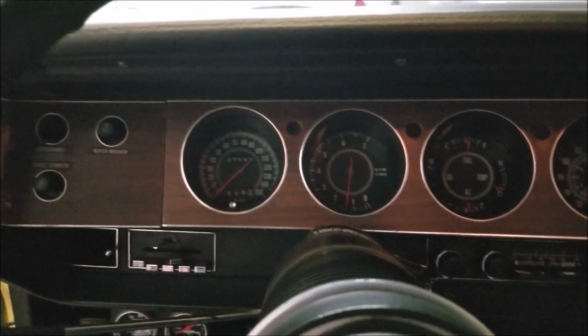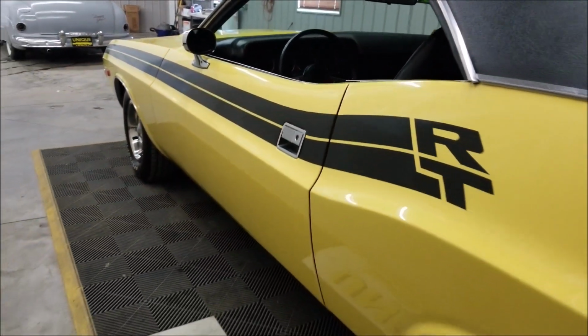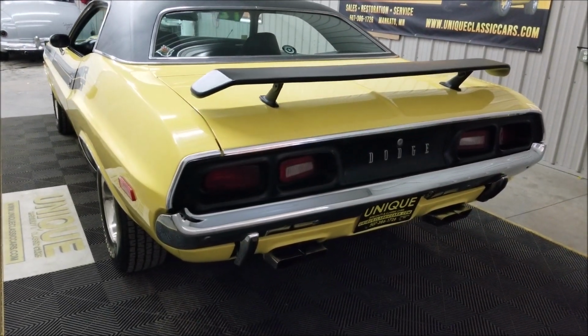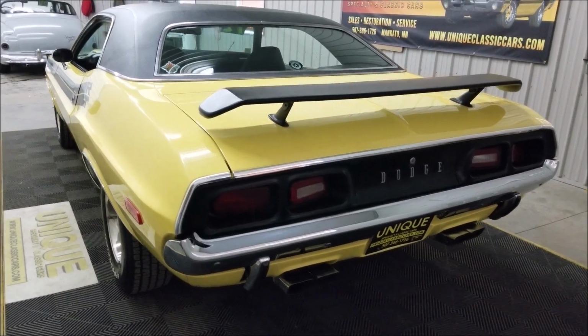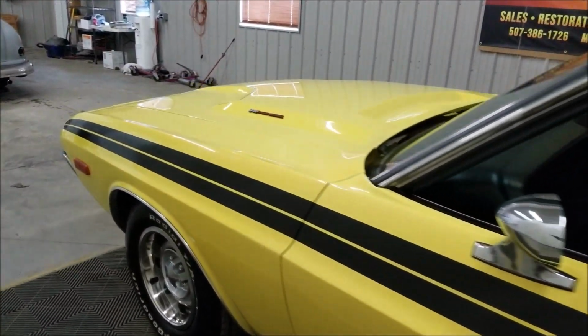Car idles nice, sounds great. Slip around to the back so you can hear that. Also, check out how nicely that door closes. Passenger door was the same way. That's that nice little rumble coming out of that 340. Nice sounding Mopar. I'm going to slip around to the front up here and let's pop this hood. Check out the engine bay and see how it looks underneath there.